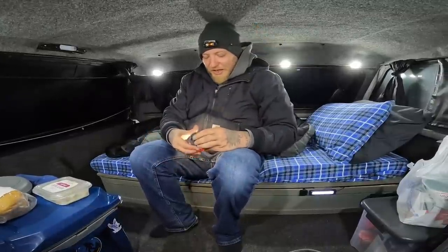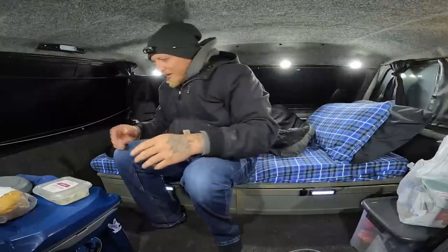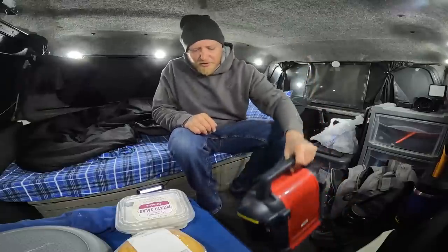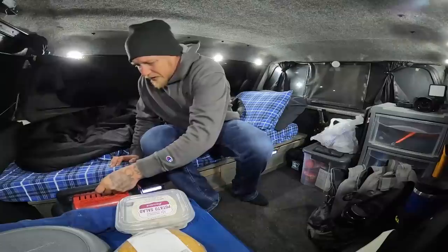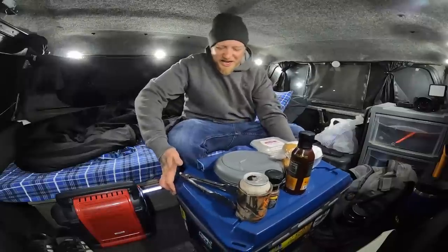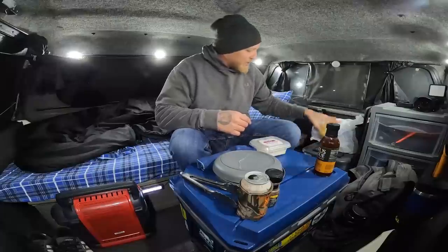Well, my shoes are nice and muddy and everything is moist, but that steak smells really good. Get this stuff off. Well, I did bring my heater with me also. Probably crack that on here before I go to bed because my thermometer says it's 38 degrees in here right now. So we've got a flat iron steak.